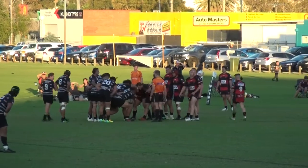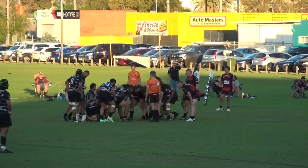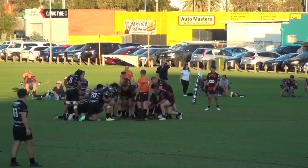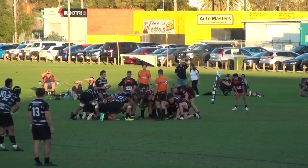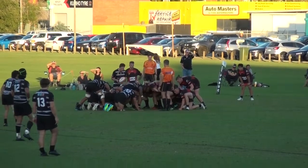With the feed, scrum is set, time ticking away. Well into the last 10 minutes of this match, 6 points still the margin. Round 7, Rugby WA Fortescue Premier Grade.